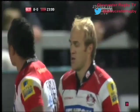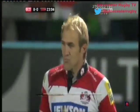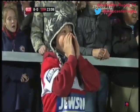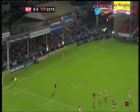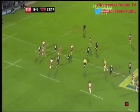Well, from a neutral point of view, it's a lovely thing to see. A fairly aimless kick punished like that. Gloucester's counter-attacking machine at its slickest best there. A high ball, the Saracens chase isn't good enough. Olly Morgan's going to start it and finish it.